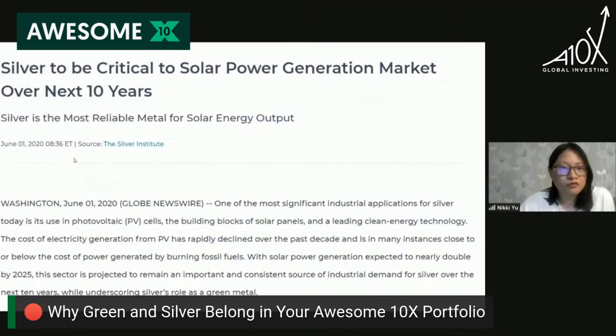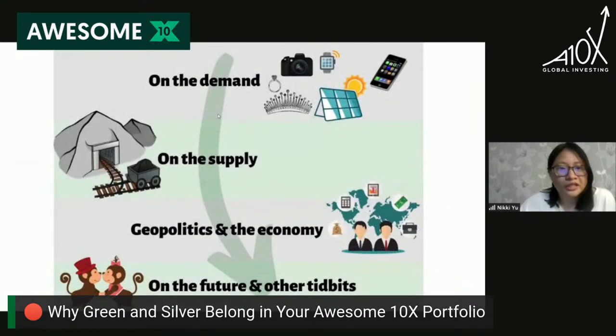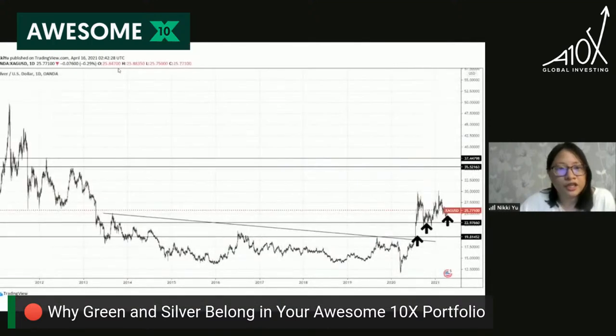Everyone's saying that silver will be very critical to the solar power generation over the next 10 years, building blocks of solar panels and clean energy technology. So there is that demand. You only have the same mines on the supply. And you've got, of course, all the economy. And what's the future behind? So you've got inflation, and this is where the silver chart today right now is.